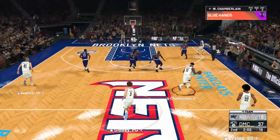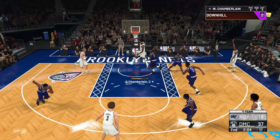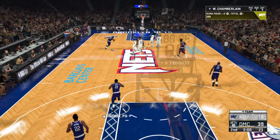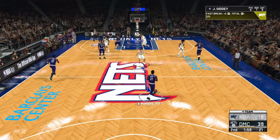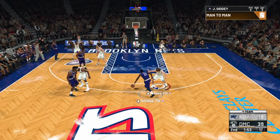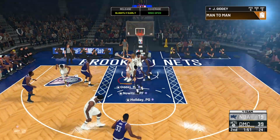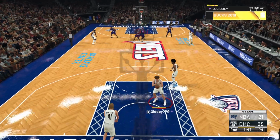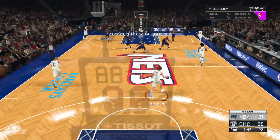And so here is New York. 18 points separating the teams. That's the biggest lead of the game. How about the body control and just the sheer athletic prowess of Chamberlain on that one? Here's Holiday. He hits it from 9. And their shots are falling now with more regularity than we saw at first.